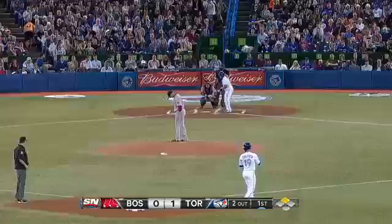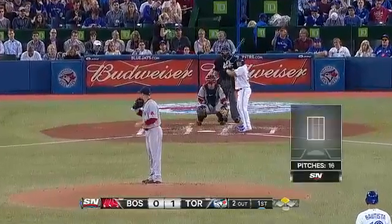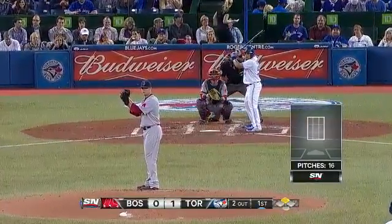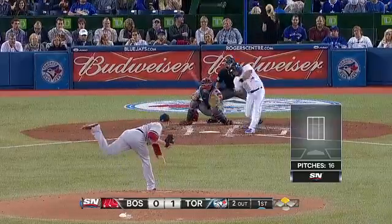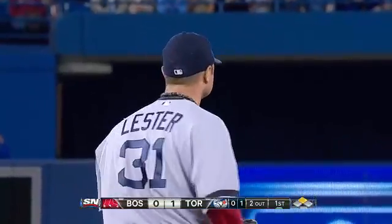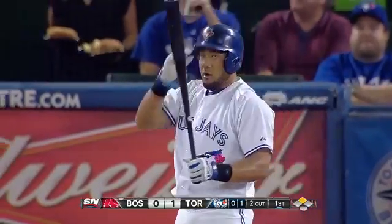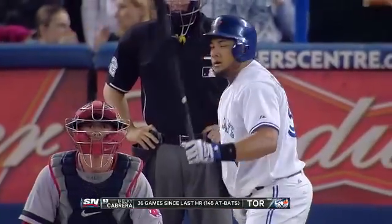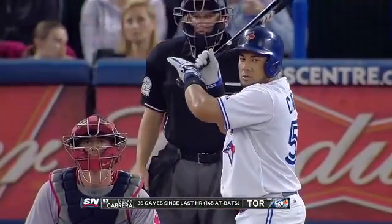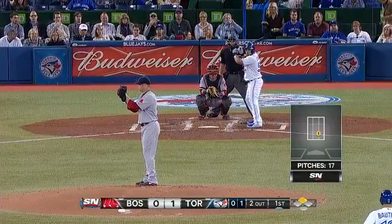A walk and a stolen base, and Bautista capitalized. Cabrera goes after the first pitch. Cabrera's hit well against John Lester, 9 for 27, .333 clip. We haven't seen Cabrera get hot yet. He's a guy the last few years that's been a very good hitter and a very streaky hitter. When he gets on a hot streak, it's tough to get him out.